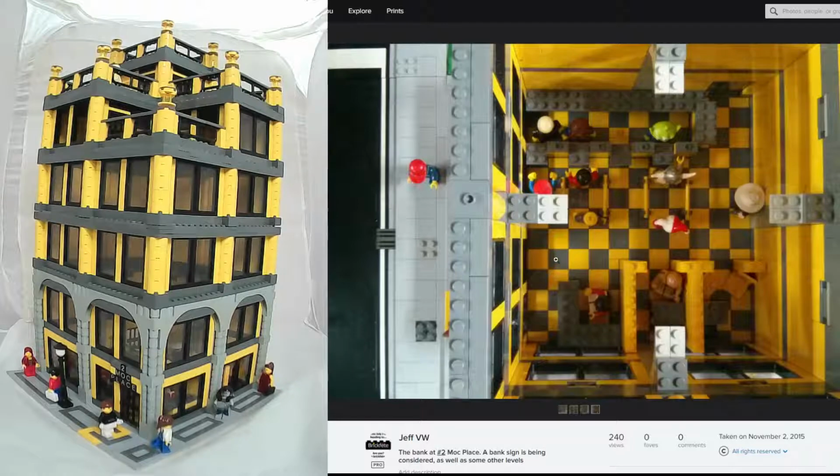So nicely tiled, sarcastically nicely tiled, yellow and dark gray, dark stone floor. It's a bank, like I said, so we have our customers in line. This guy's a real joker. We have some tellers. One of them is an alien from Toy Story, as you can obviously tell. We have Lone Ranger on guard, and we have a couple of offices back here and a reception desk as well.